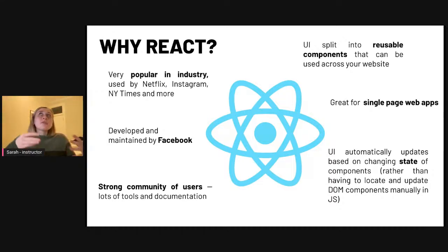Yes, and the key selling point of React is this state. So our UI automatically updates depending on the state of the components, and compare that to normal JavaScript where we have to locate the component in the DOM tree and then update it manually. So it's a good one to learn. So you've chosen well.